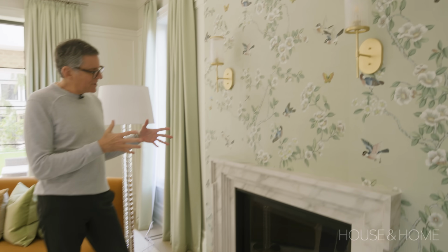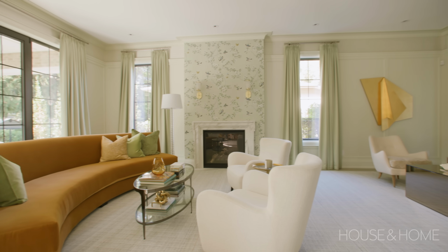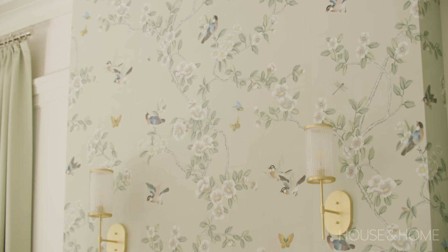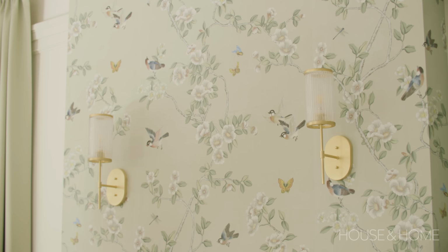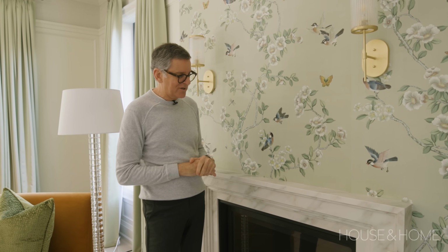Well, fireplaces are typically a focal point in most rooms. And I wanted to do this wallpaper. I love these wallpapers with the flowers and the birds. So I just did the chimney breast in this, so this becomes art in itself. And we were thinking of hanging a piece of art on it, but I thought, no, it's so beautiful the way it is. Let's just leave it unadorned.